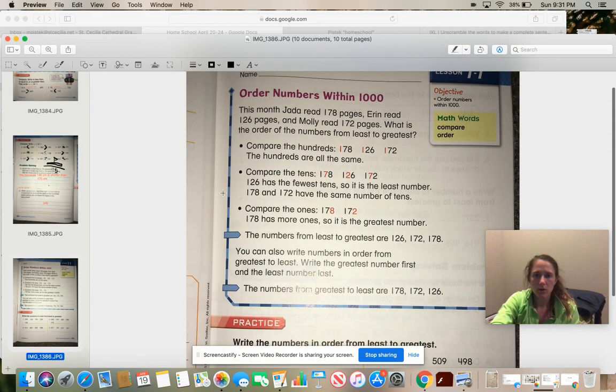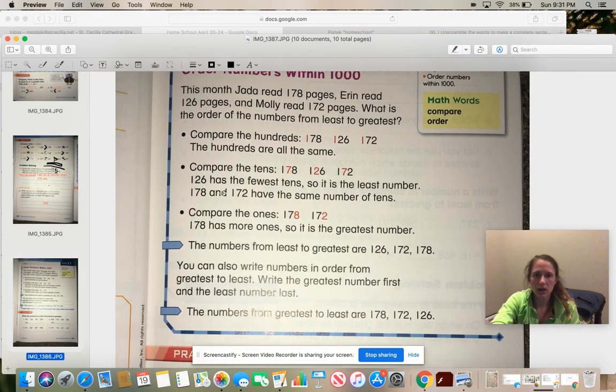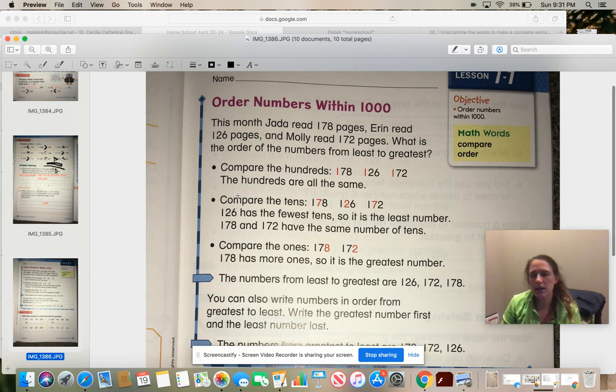Okay, so we are going to be comparing numbers like we did last time, except there's going to be more than two, so we're going to have to put them in order from least to greatest, and least means, remember, littlest to greatest. Greatest is the biggest, or from greatest to least. So greatest to least would be the biggest to the smallest. So I'm sure they'll tell us what to do.